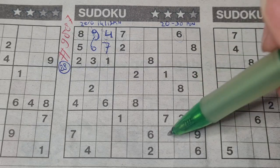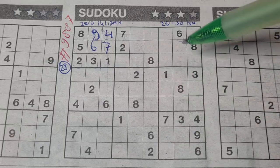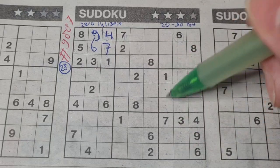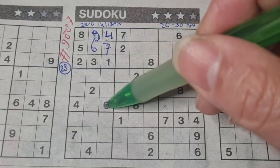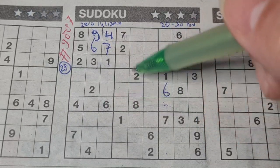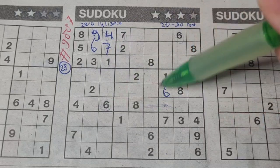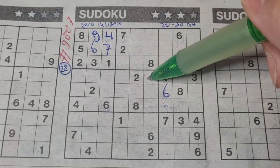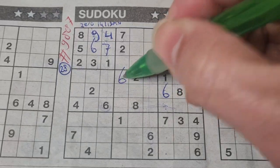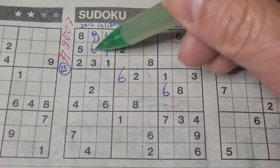8, and no. How about the 6 in the last column? So in that column, the only 2 places left, the 6 should be here or there. We have a 6 in this row, no 6 there. 6 should be here. 6 in the third row, 6 in the middle row. So the row above, the only 2 places left, the 6 should be here or there. We have a 6 in this column, no 6 there. 6 should be there.